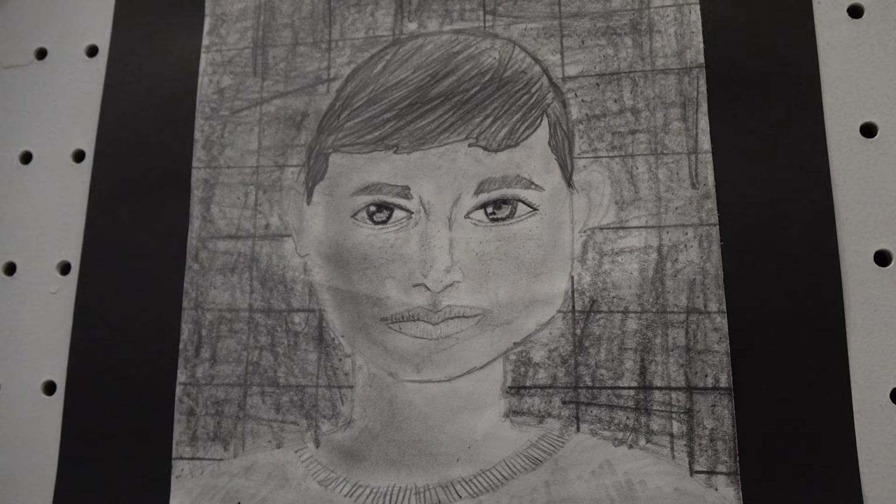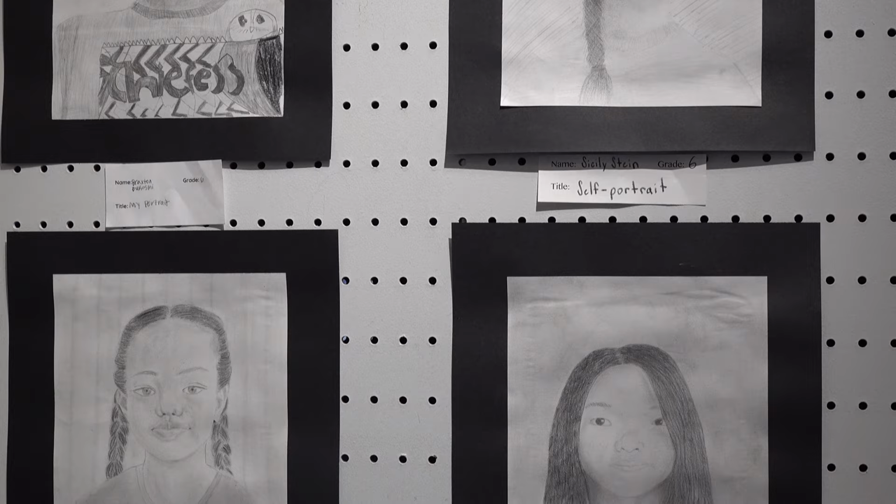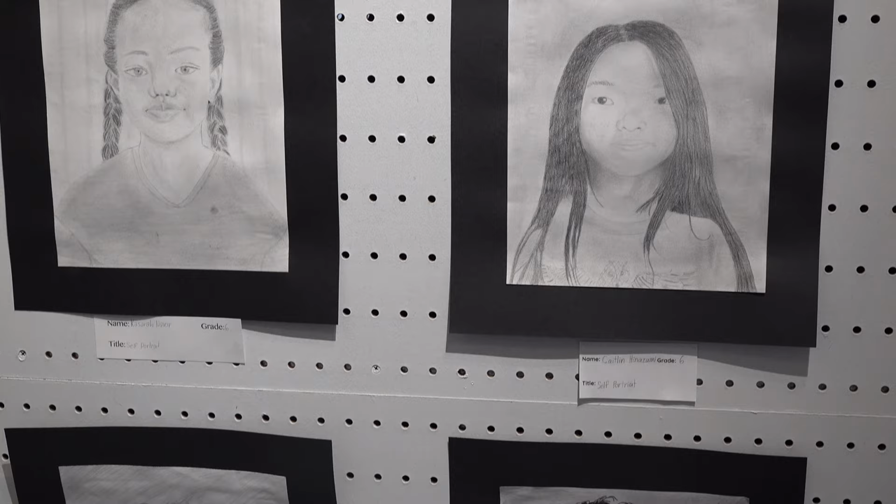Like their portrait may end up being very, very soft, because they have a very soft personality, or it may have something more animated to it because they actually love to draw animation and they do that all the time. And so it comes through even in their realistic drawing. So it's really interesting to me to see what the final products are on the self-portraits.